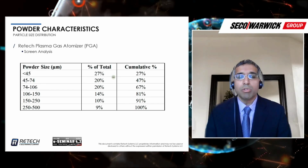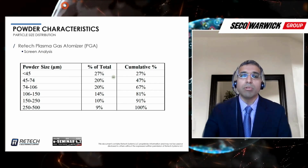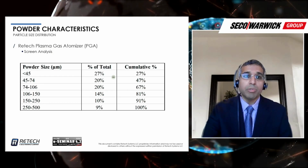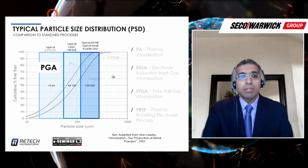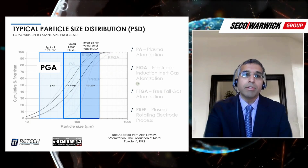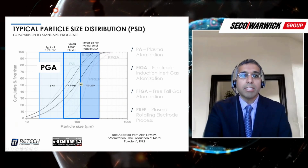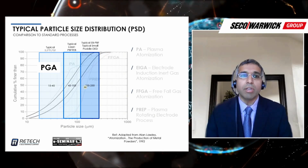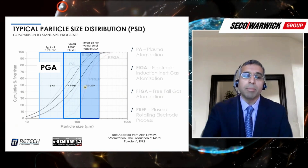But this distribution is very typical for other atomizers that produce titanium. So the results are encouraging for what we see here. And then just to overlay the performance of the plasma gas atomizer to some of the other standard methods by which we can produce reactive metals, you can see that the plasma gas atomizer spans the general range of state-of-the-art technologies such as PrEP or plasma atomization.